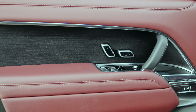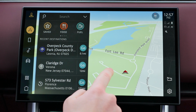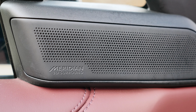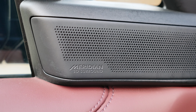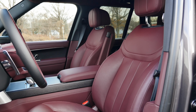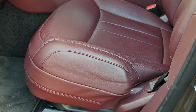The PV Pro infotainment system has a clean graphical interface, supports wireless Apple CarPlay and Android Auto, and is relatively easy to use. The optional Meridian surround sound system fitted on my tester was okay, but it's not gonna blow your mind like Bowers & Wilkins in a Volvo or BMW. Typically for a Range Rover, the driving position is pretty high and you have a good command of the road. The optional 24-way adjustable front seats are super soft and offer a ton of adjustability, as well as multiple massage modes for your back.